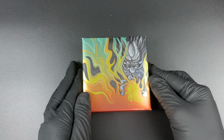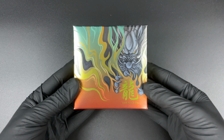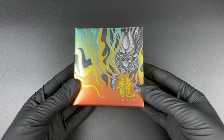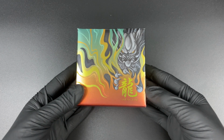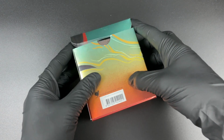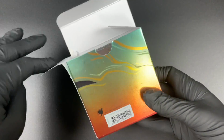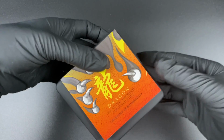Today we have a lovely coin for you for fans of Chinese mythical creatures. This is another one added to that series and it is, as you may be able to tell, a dragon coin. Now this product is from Coins Australia and it's struck by the Perth Mint, so you've got that wonderful quality here in this product.